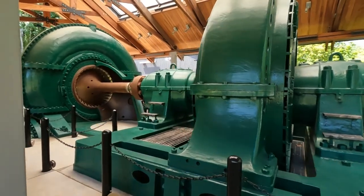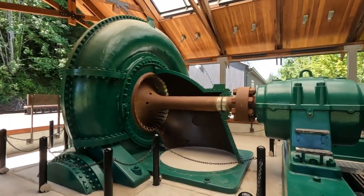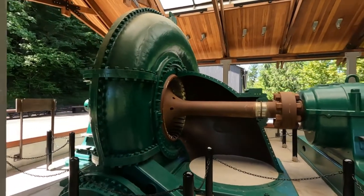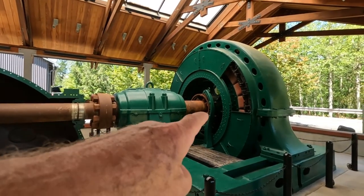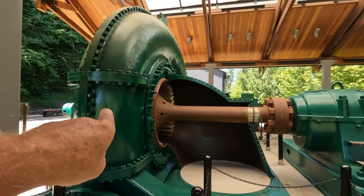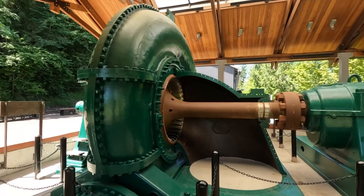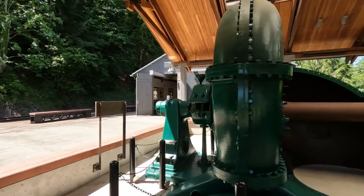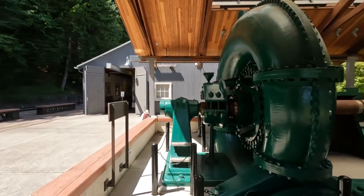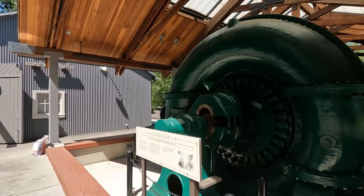So this is a generator that was down inside plant one that they disassembled. That's the generator, and that's the water wheel. And this is all cut away so you can see inside. And then they have that opened up right there, so you can see the bearing space.